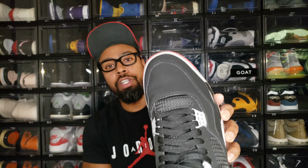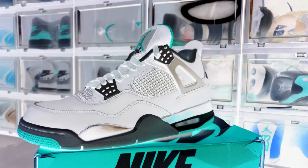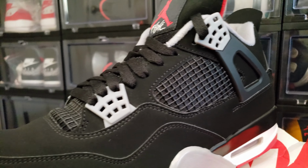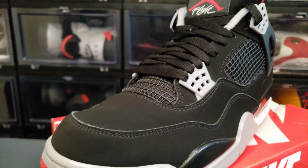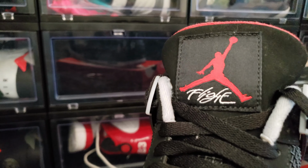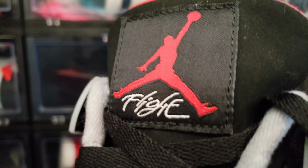I've worn this thing so many times. You can see the creases in the toe box there. You can see the dirt on the bottom of the shoe. This is just one of my grails. It's a favorite of mine. And man, the history and lineage behind this shoe is just fantastic. This shoe first debuted in 1989, and it's been retroed several times since.